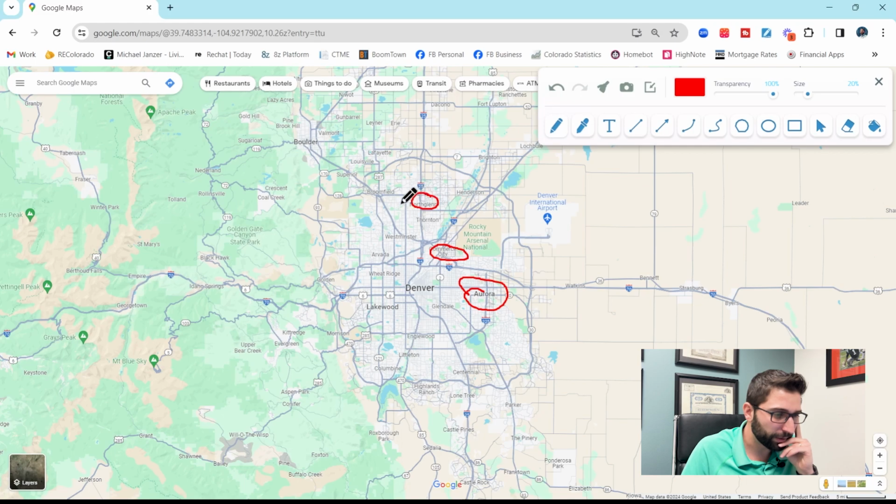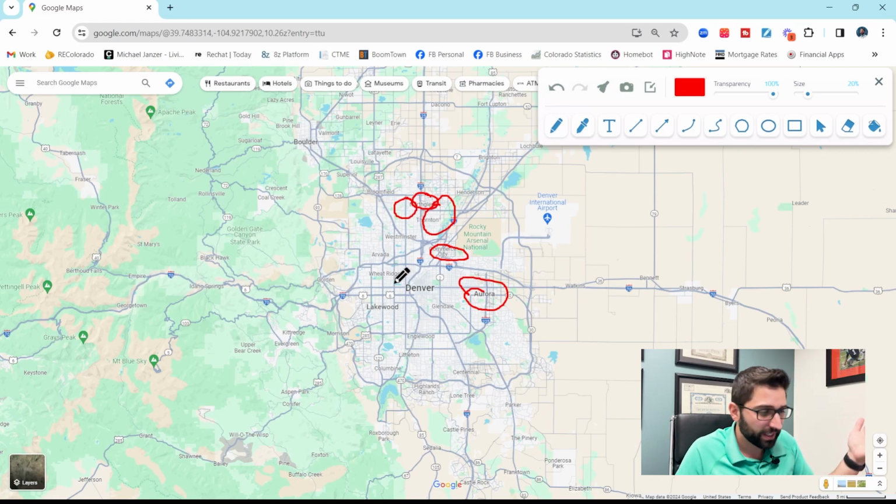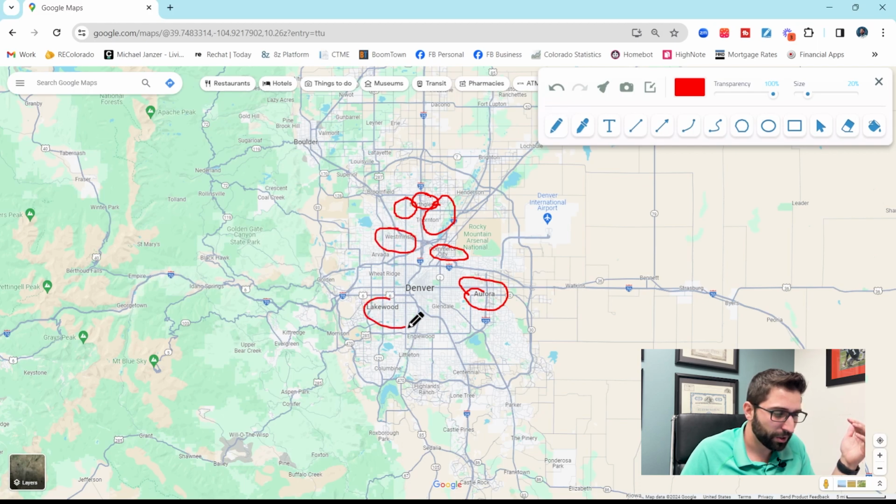North Glen, you've got Federal Heights right up in here. These kinds of areas. Thornton even has some relatively affordable homes. I'd say it's probably the cheapest area you're going to find throughout the Denver area. Now, if you step up from that, you're looking at Westminster, Lakewood, parts of Littleton, even Englewood. Even throughout Centennial, throughout all of here, you're going to find some medium priced homes.